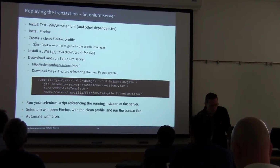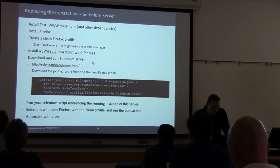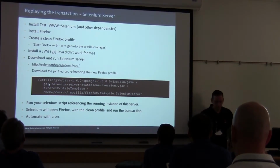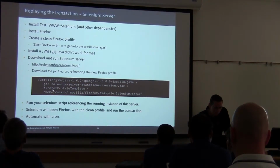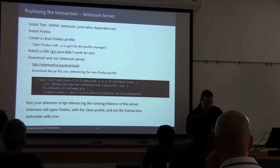So you'll need a JVM to run the Selenium server. I'll let you know, the Java from the other vendor did not work for me, so you want to grab something like OpenJDK. Download the server from this page. This is the invocation that I use. You call Java, give it a jar file. The server is just a jar file. It's really easy to work with, whatever version you happen to get. And then you pass in this option, Firefox profile template, and you point it to the profile that you just created. Okay, and we'll talk about that later.